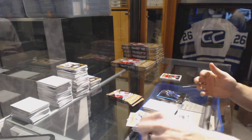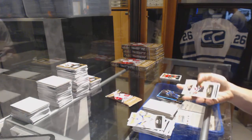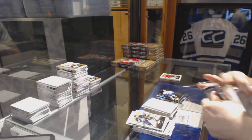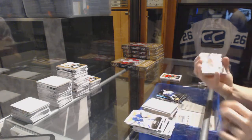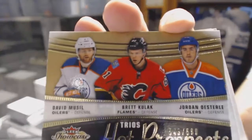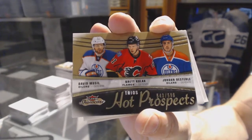Flair Showcase for the Blues, Vladimir Tarasenko. Metal Universe for the Canucks, Jared McCann. Hot Prospects Triple Rookie, number to 599, which will be random between the Oilers, Flames, and Oilers: David Musil, Brett Kulak, and Jordan Oesterle.